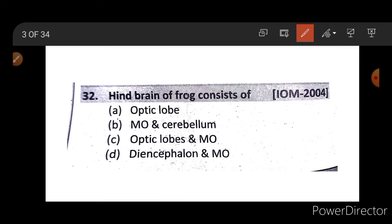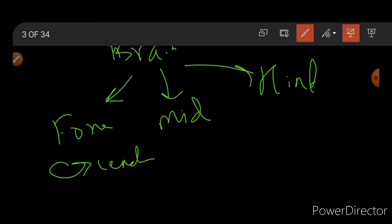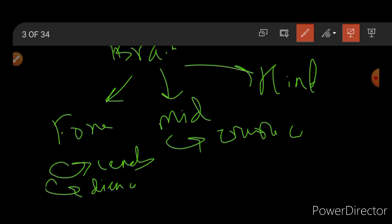Question number 32. Before going to this question, I want to give the division of the brain. There are 3 parts in the brain: forebrain, midbrain, and hindbrain. The forebrain has cerebrum and diencephalon. Midbrain has two parts, which are crura cerebri and corpora quadrigemina.